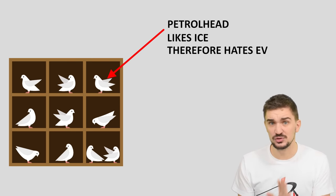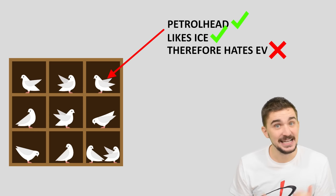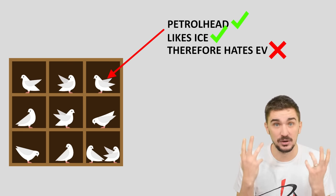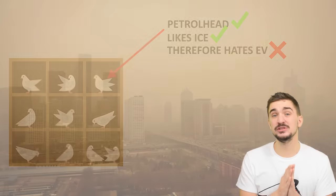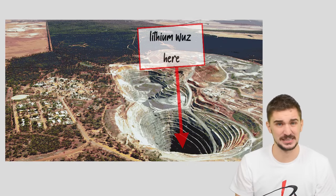Just to set the record straight, yes, I am a petrolhead. No, I do not hate EVs because of this. I am genuinely and honestly excited about EVs and I find them amazing and incredible. I am a human and I really like to breathe and I'm really looking forward to cleaner air and reduced emissions in the future. But I'm also aware of the fact that cars are only a piece of the puzzle of our giant carbon footprint and that the environmental implications of EVs are still very much unexplored.